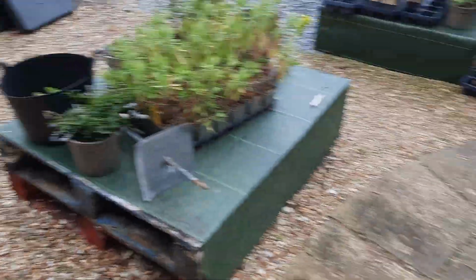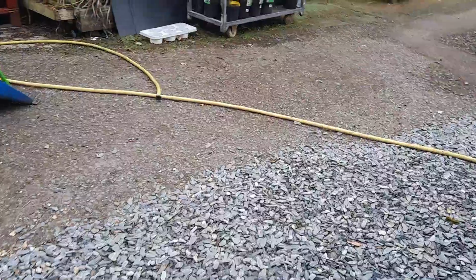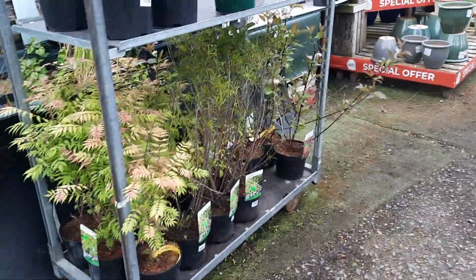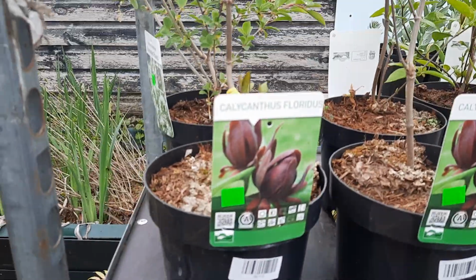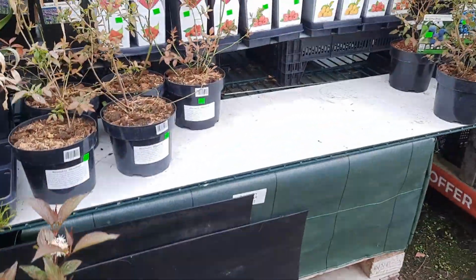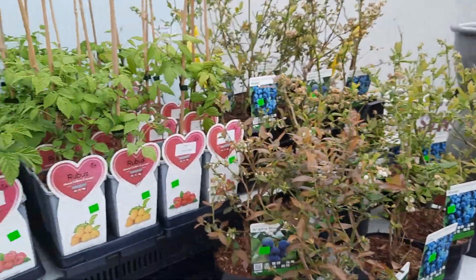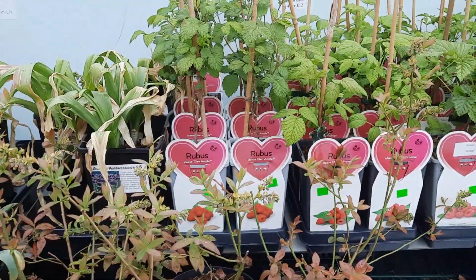Right, just quickly nip over to the soft fruit. Right, some shrubs on that trolley are all £12 each, I think, except for the 14. Right, cornus dogwoods, we've got quite a lot of them in. Blueberries, we've got loads of blueberries in, different sorts, which are there. And raspberries there, which are yellow ones, red ones, and Autumn Bliss.